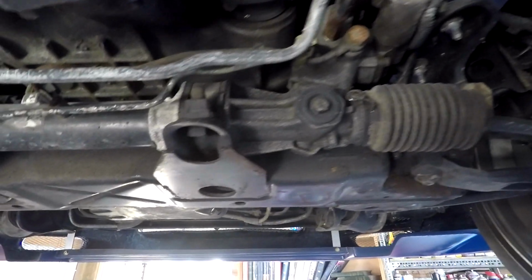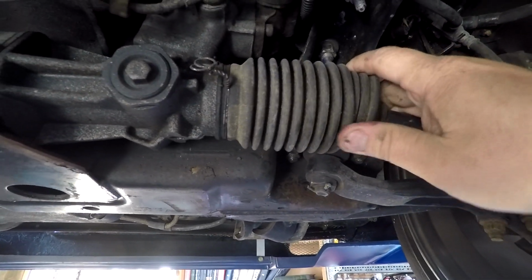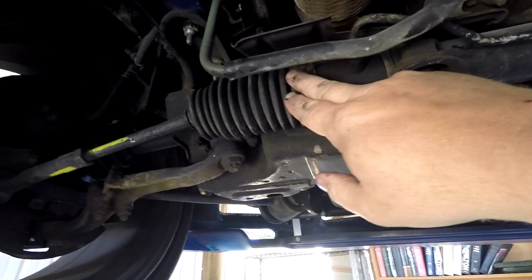You got the front drive line up here. I don't see anything leaking out the fronts or anything like that. You can see the steering boot looks good on both sides.